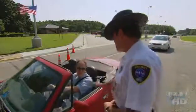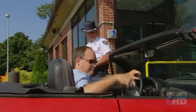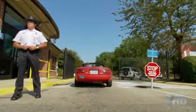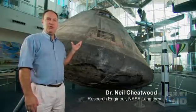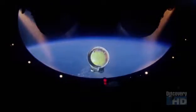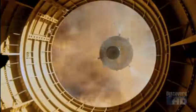Neil Cheatwood is an atmospheric entry systems expert at NASA's Langley Research Center in Virginia. What I'm standing in front of is the command module of the Apollo 12 flight. This is a capsule with a heat shield on it, because when you come into the Earth's atmosphere at very high speeds, you generate a lot of heat. This heat shield saved the lives of the Apollo crew re-entering Earth's atmosphere. But the Martian atmosphere poses a much bigger challenge.